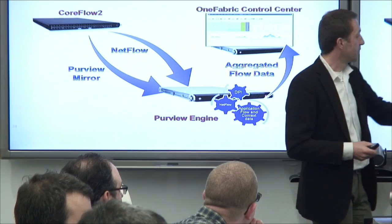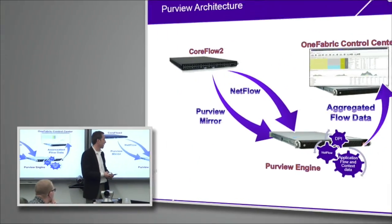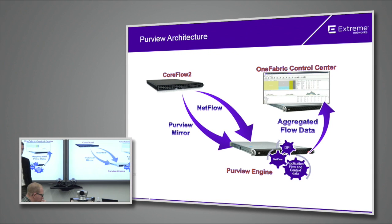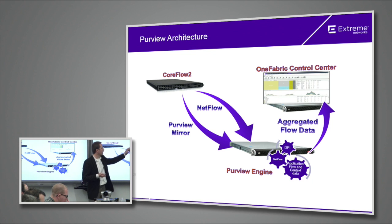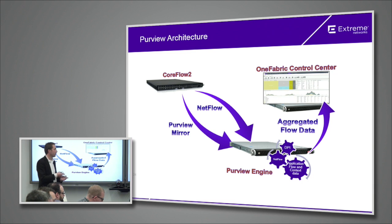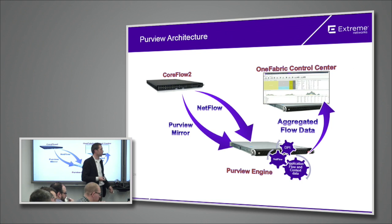That is important. The engine itself does DPI, data extraction, stitches those things together, and then we roll it upstream to one fabric control center. At each and every layer, we also have integration capabilities with other IT systems. I'll talk about that later on as well. We already see first customers picking up the solution and using our APIs to integrate that kind of data in subsequent IT systems and processes to crunch the data and provide even more intelligent statements around the data that they see, and really turn the data into information and knowledge that is coming out of the network.